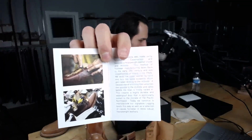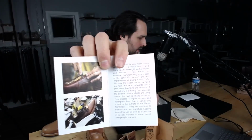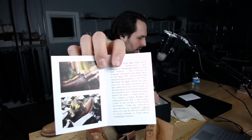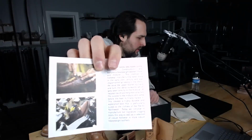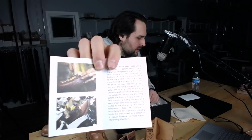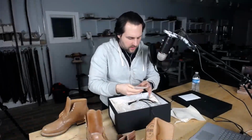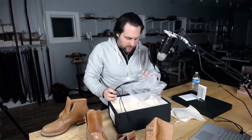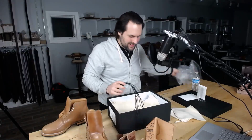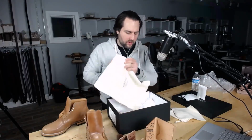So on the top, I think that's the part where they're talking about skiving or thinning down the leather and attaching it underneath the last. And then the second part looks to be where they're stitching it down. So that's cool. What else do they include? Oh, and then it's just bags with bags. So they have nice cloth bags with the Viberg branding on it, which I thought was really cool.